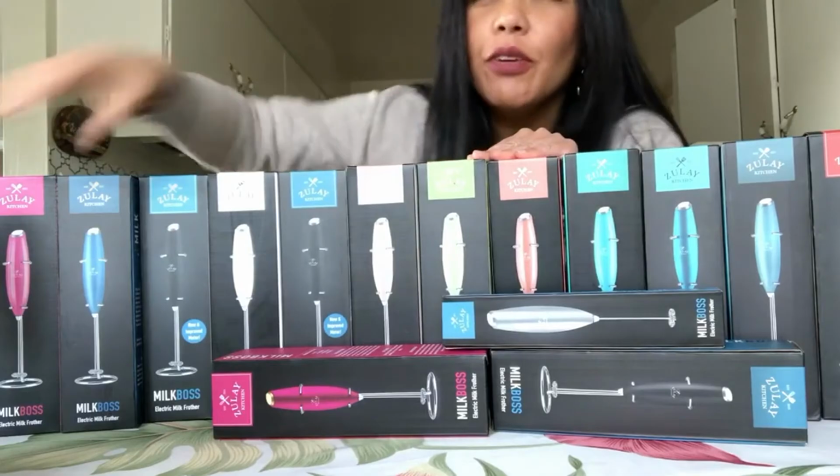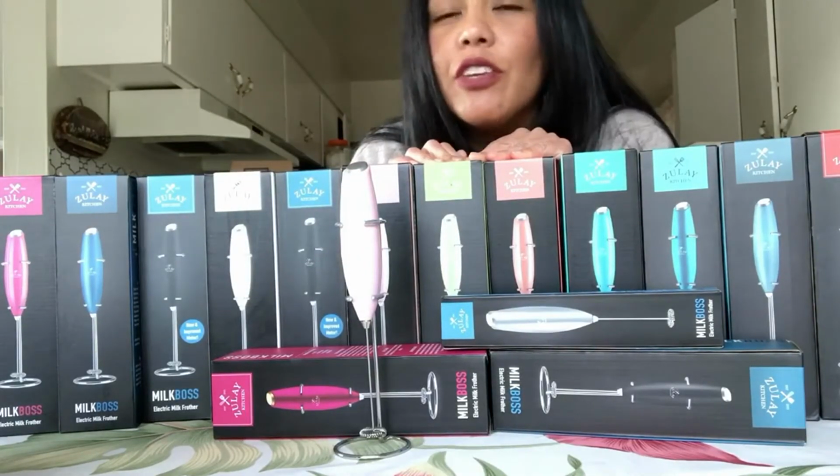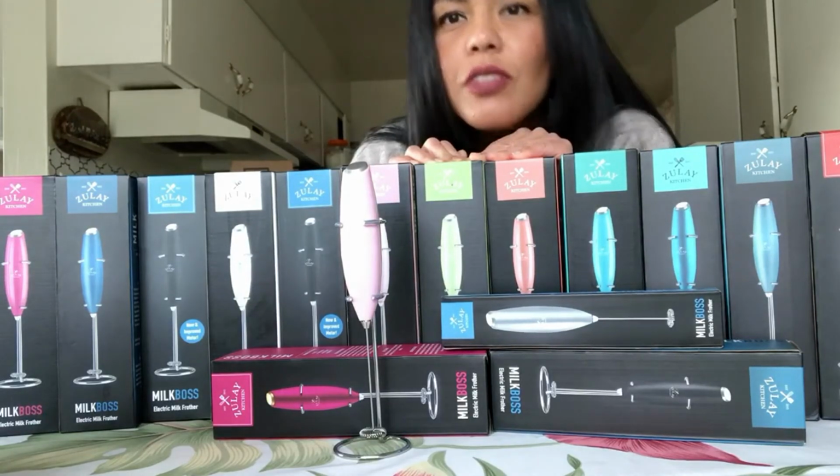Oh, one more thing. I don't just use it to froth up milk. I use it also to mix my electrolytes into my water. I use it to mix my collagen into my coffee. So it's not just the milk frother, it's also a mixer.